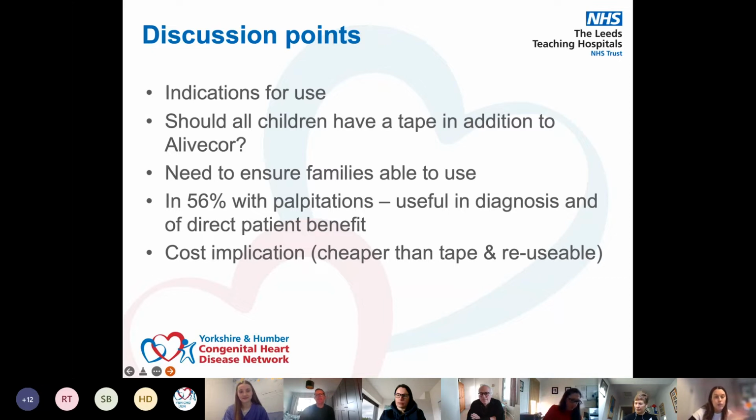The way we try and get around that at Pinderfields is when we send out the device, we send out the information sheet, and then we get parents to send back a test strip. So we know they've got the device, we know that they've managed to download the app, they've managed to work it, and they've managed to email us a strip.